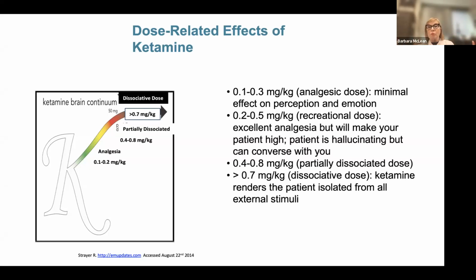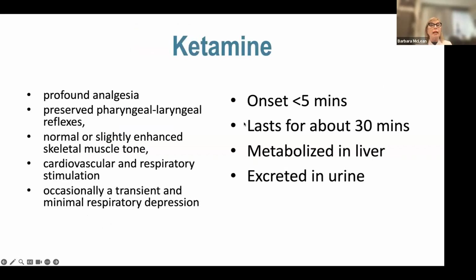Patient is completely dissociated. Patient is completely isolated from all external stimuli. The only difference here is the patient is dissociated. He is happy as a clam, but he can't communicate with you. He's disengaged. He's drooling. He's acting like a newborn baby. His whole physiology is dissociated. So quite honestly, I'd rather be here, 0.1 to 0.3, or here. I don't really want to be in this because now the patient is really actually hallucinating and it can be aggressive.